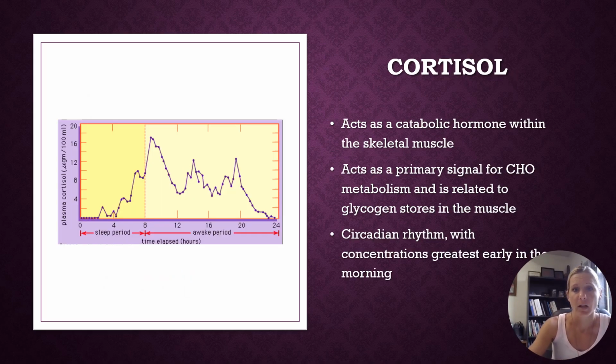Okay, cortisol. So you can see cortisol acts as a catabolic hormone. So catabolic hormone means that it's breaking down. And cortisol is going to be released in times of stress. And its job is to signal carbohydrate metabolism. So it's getting things out of storage. So it's getting those sugars out of storage and allowing us to use those.